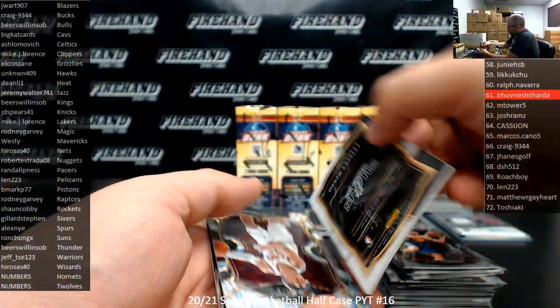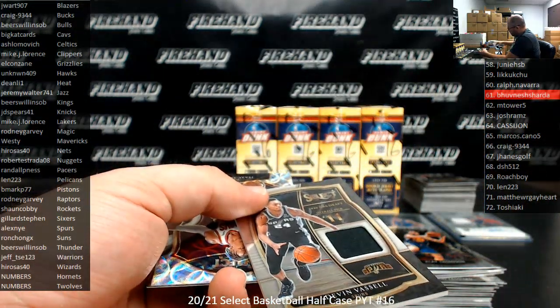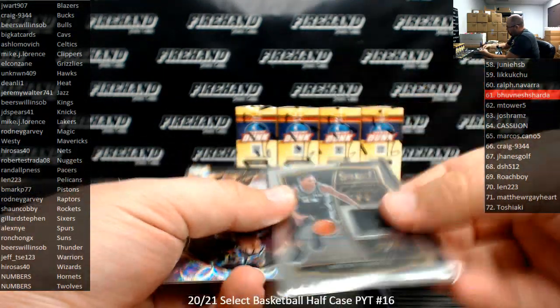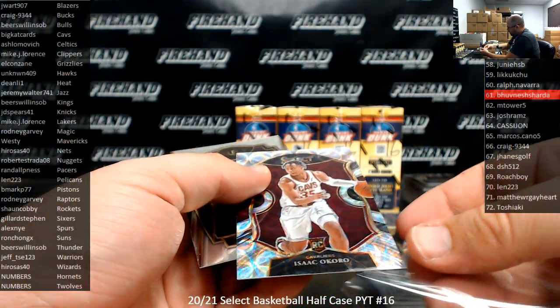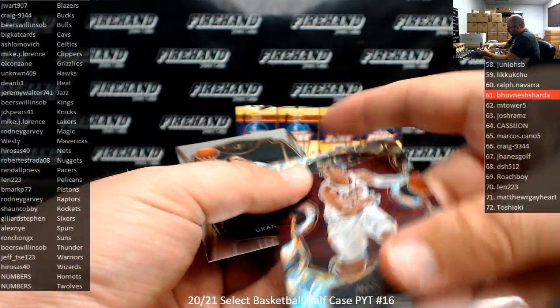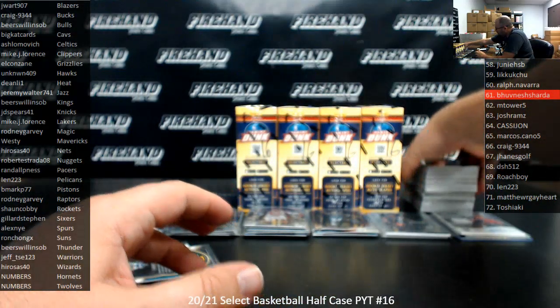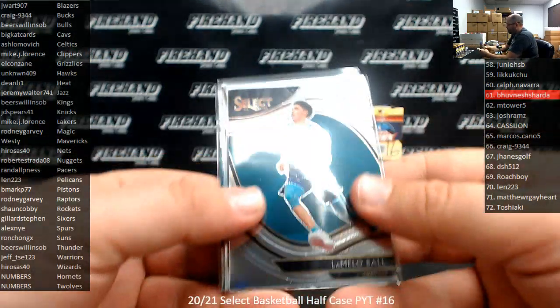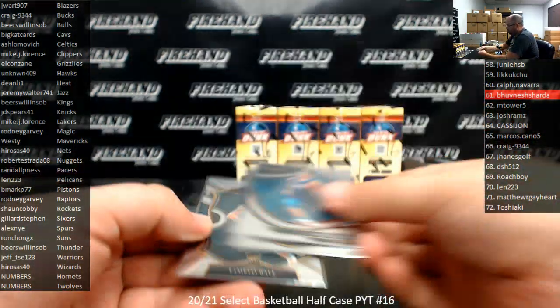And I got a draft selections here, Devin Vassell for the Spurs. San Antonio Spurs, Alex Nye. Isaac Okoro, Scope rookie for the Cavaliers. And that's going to be the end of box two. There we go. All right, so we'll do these in the order which we pulled them: courtside LaMelo, Premier Level Anthony Edwards, Concourse LaMelo.